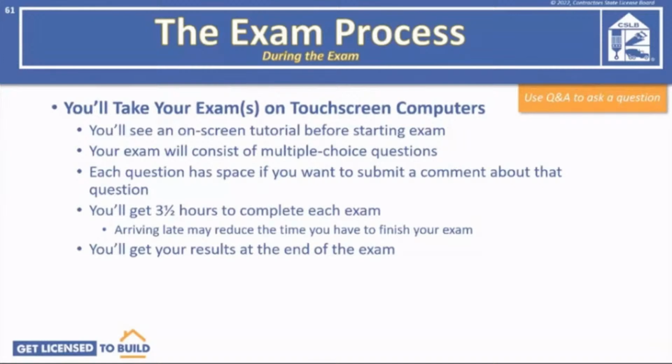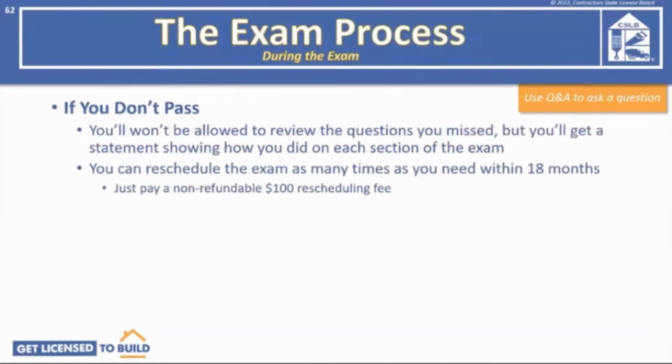You'll get your results at the end of the exam. If you do not pass the exam, you will not be allowed to review the questions you missed, but you will get a report showing how you did on each section of the exam. You can reschedule the exam as many times as you need to within the 18-month period, as long as you pay the non-refundable $100 rescheduling fee each time.